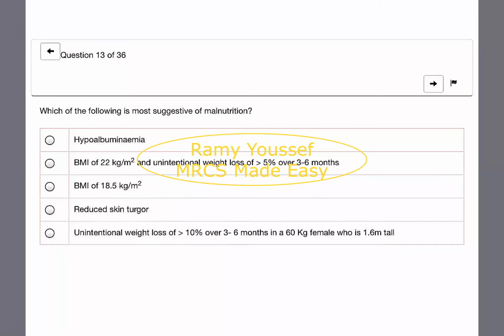So, up to 18.5, but this is the same person, and up till now it is up to normal. So if the patient is malnourished, is hypoalbuminemia an indicator of malnourishment? No, most hepatic patients have hypoalbuminemia, but they are not malnourished. Okay. BMI of 22 and unintentional weight loss more than 5% over 3 to 6 months? No, this is an indicator of just losing weight, but not malnourishment.